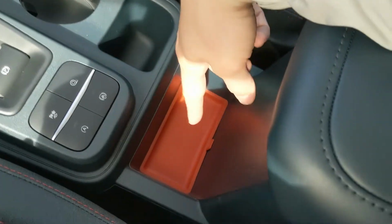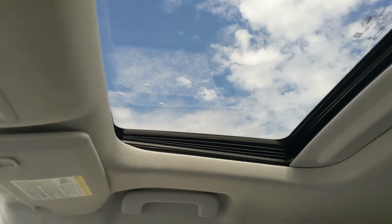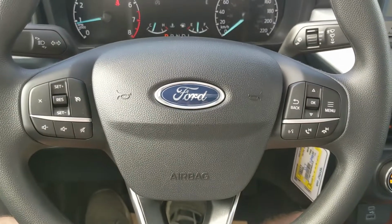Then you have 2 little cubbies here, and your center compartment and armrest, which is pretty spacious for all of your stuff. And last but not least, you do have a power moonroof up top so you can let in the sunshine. But that should cover our look at the interior.